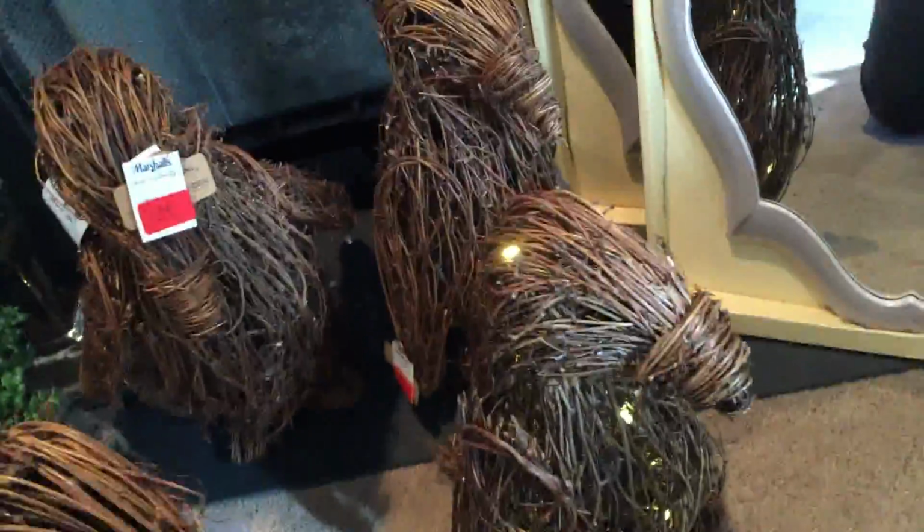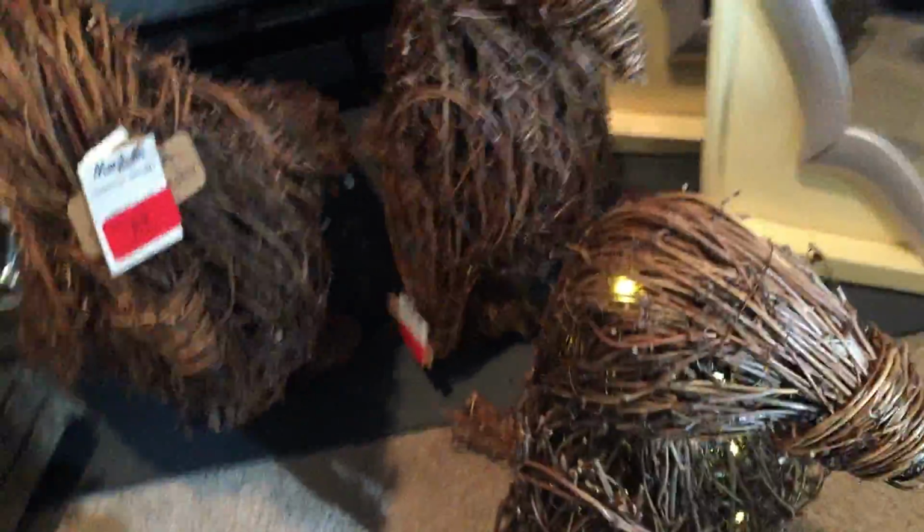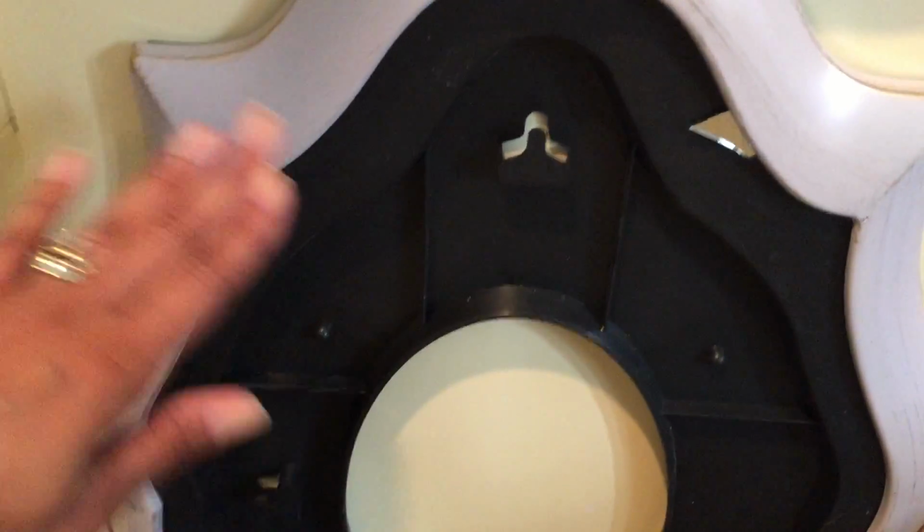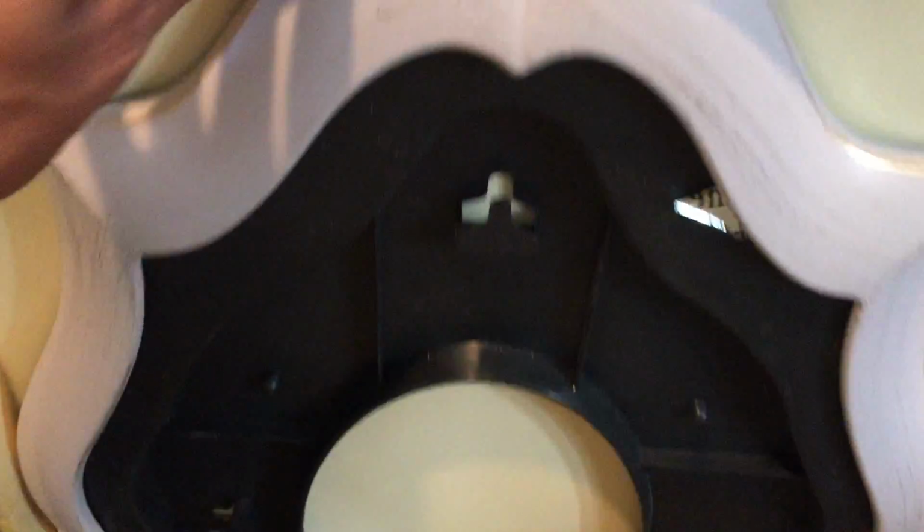You guys met my marching penguins again. All of those little penguins, I think they're cute. My husband did not like them, but I think they're cute. And again, with the mirror, I just showed you that. But I found two other ones where the mirror portion came out. I still think that I'm going to keep that, guys. Somebody might be able to make good use of that.